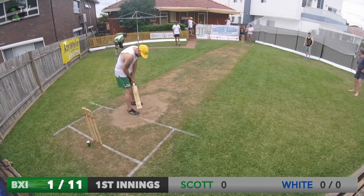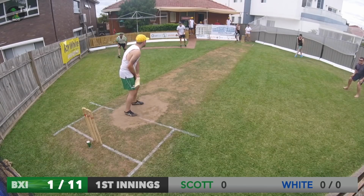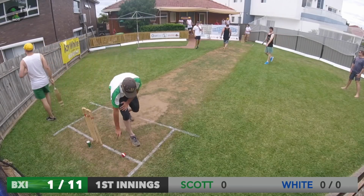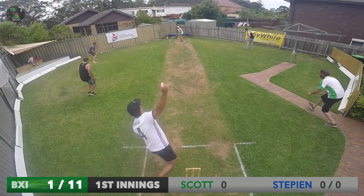Last ball of a very hostile over from Matt White. Got his opposition captain on the back foot. Bowls now on. It's another quick delivery. Scott survives. It's Alex Stepien now to bowl to Scott.